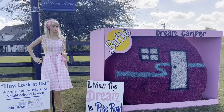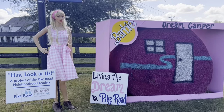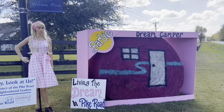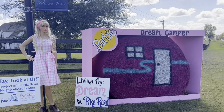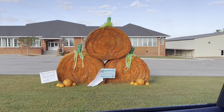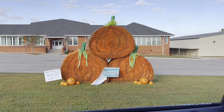So cute. They even put up a life-size Barbie. How adorable is this? Like, no joke. This is incredible. I don't know why they didn't place. I love this one. So this is out in front of the intermediate school, but it says that it's made by Vaughn Forest Church. So it's cute.